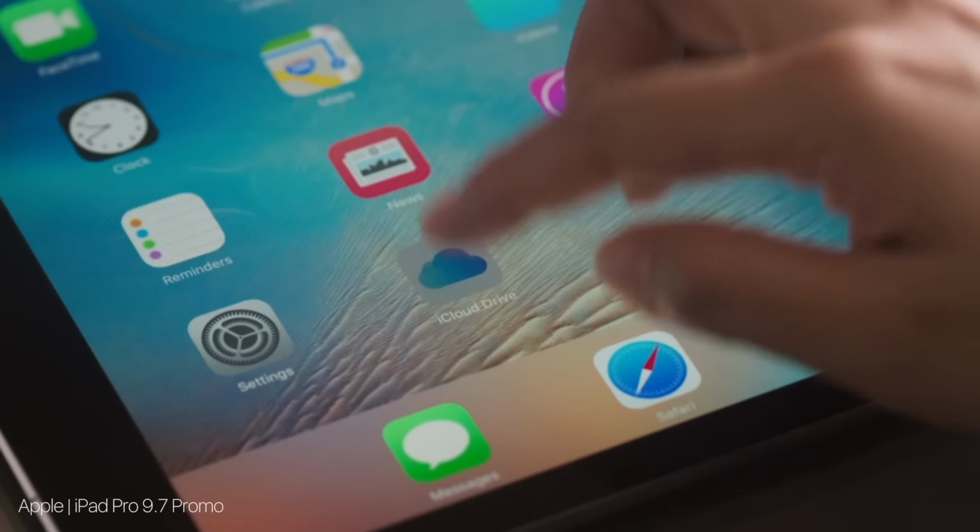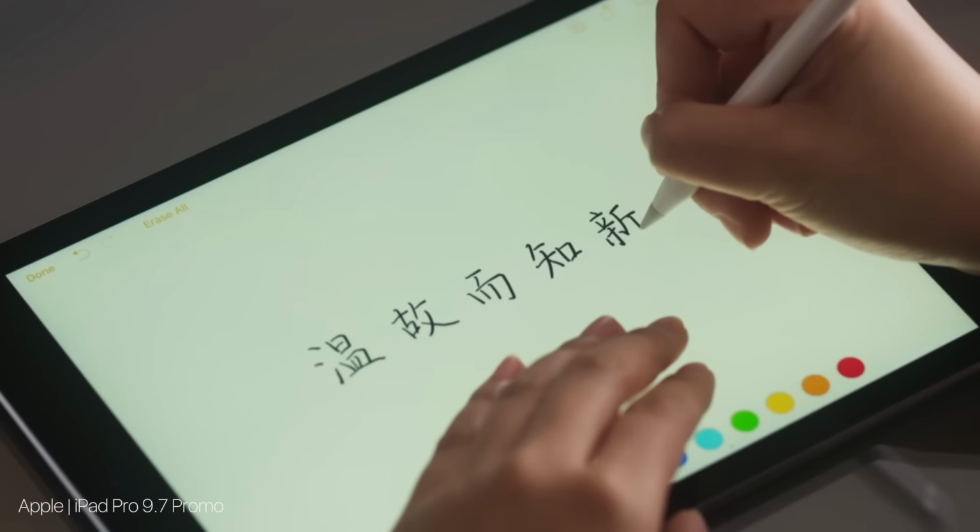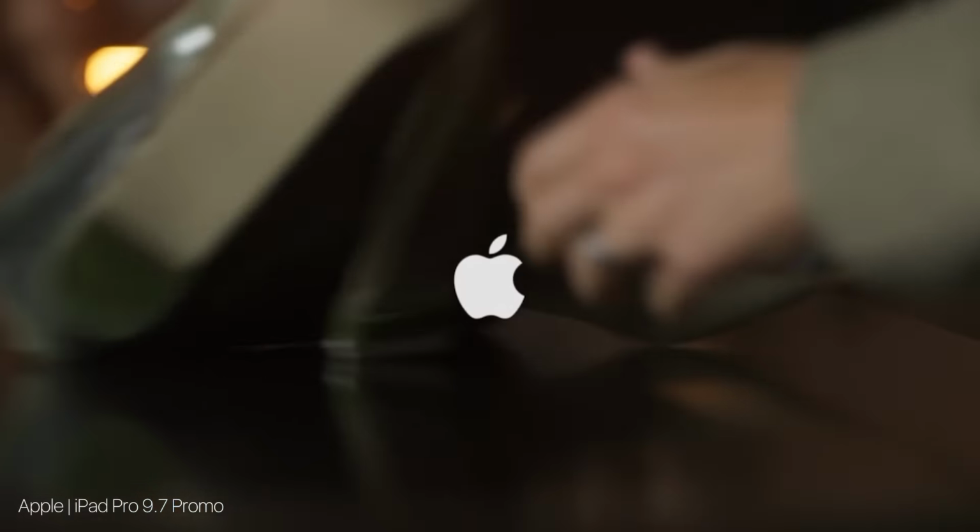So if you're an iPad user like I am, and you have an Air 2, I think it definitely would be worth the upgrade, especially with that new A9X processor and the quad speakers if you are a big audio fan.